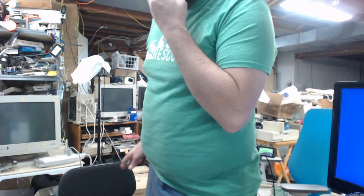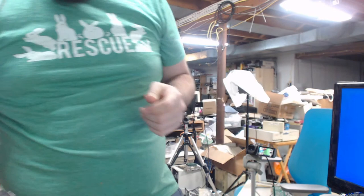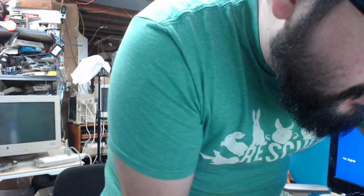Grab a Discord from the 2E and put it in there. Yeah, let me just take a look at my desk. I'm pretty sure it's like right here. Because where else would it be? Don't answer that.